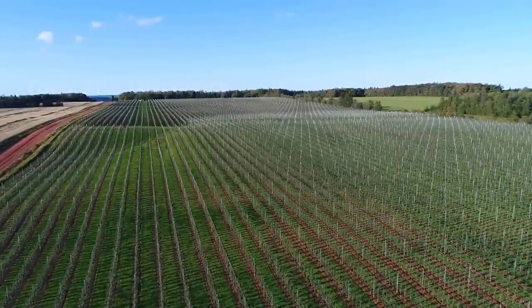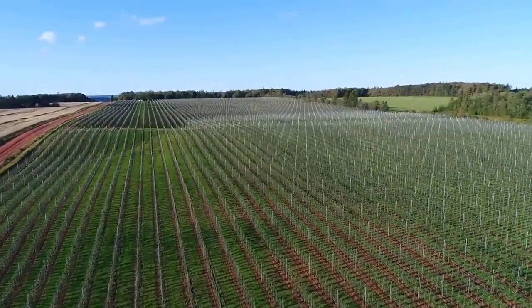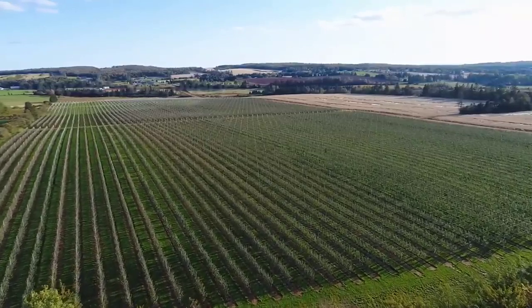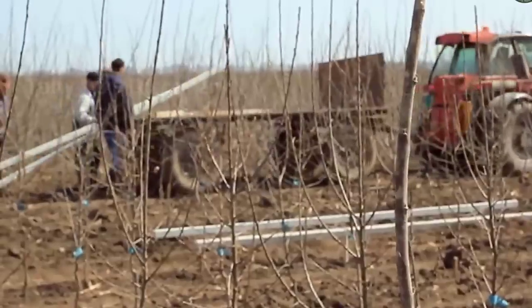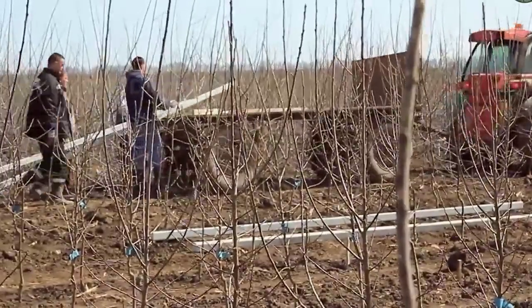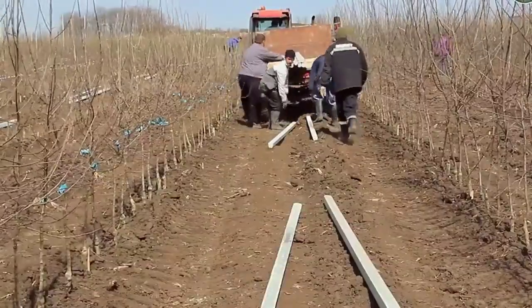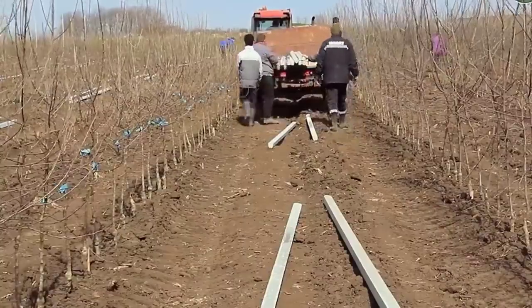In Washington, apples are grown mostly in the Wenatchee, Lake Chelan, and Yakima Valley areas. In particular, the Yakima Valley area alone has more than 57,000 acres of land used to grow apples.